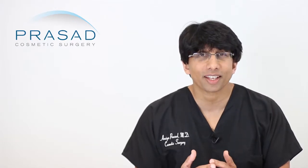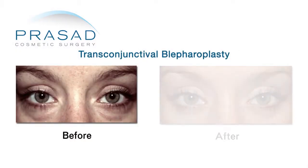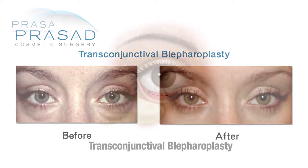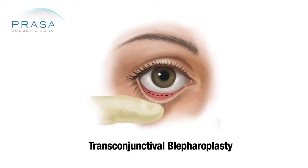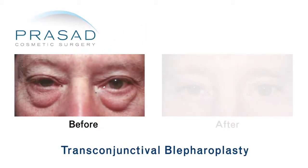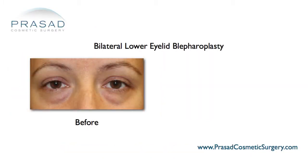In your situation, in our practice, we would typically address your problem first by physical examination and confirming the puffy bags as being fat, and perform a procedure such as a transconjunctival lower eyelid blepharoplasty. This is a procedure which is performed from the inside of the eyelid to actually address the fat pockets. That means resection or removal as well as repositioning as is appropriate.